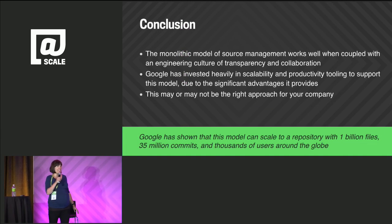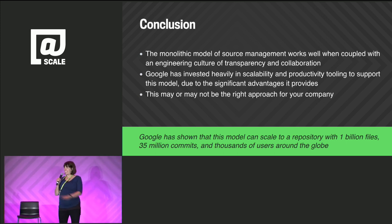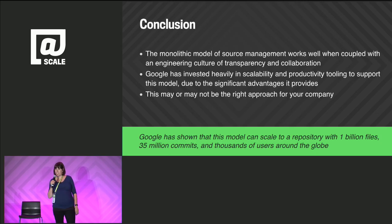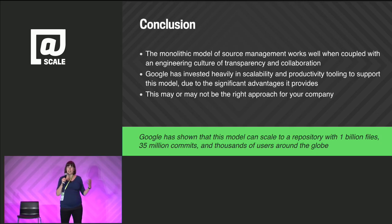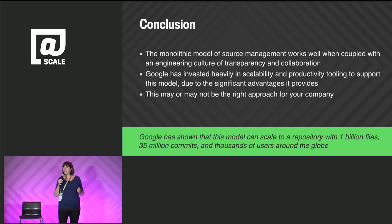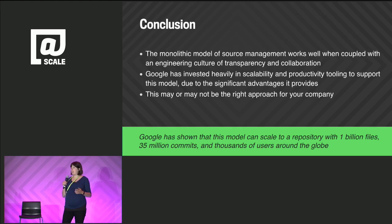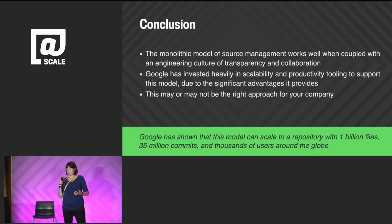So, in conclusion, the monolithic model of source code management is clearly not for everyone. It's definitely best suited to organizations who have an open and collaborative culture, and it wouldn't work well at all in organizations where large parts of the code base are private or hidden between groups. Google, however, has benefited greatly from the advantages of this model. And as our code base has continued to grow, we have time and time again decided to stick with this model rather than splitting into multiple repositories.